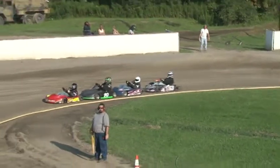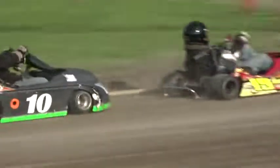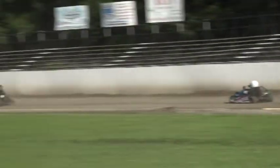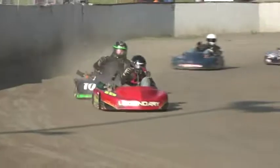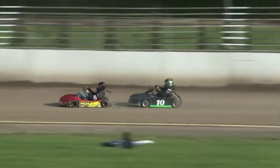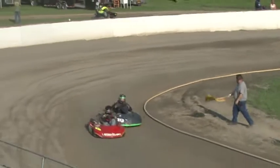Larry Fawcett has a field in hand. Green flag is out, they're racing. Clone Super Heavy main event, Champion Speedway, Sunday afternoon kart racing. Fawcett and Arme up into turn number 3. They ride it. Arme right there on the tire tracks of Fawcett. As they come off of turn number 2, Larry Fawcett, Brandon Arme. Patrick Combs around.